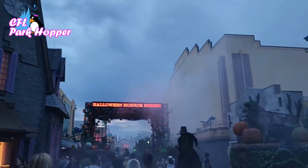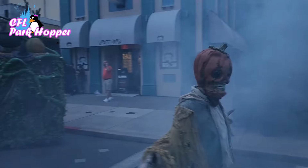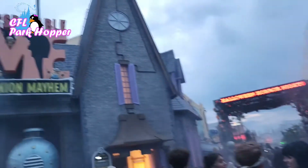Alright, so what do you say we check out some haunted houses? So right over here is Hell Block Horror, right when we come in. Alright guys, so I just did the Hell Block Horror. That was a lot of fun. It was like a bunch of monsters that escaped from prison and were murdering everybody.